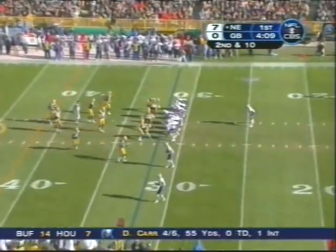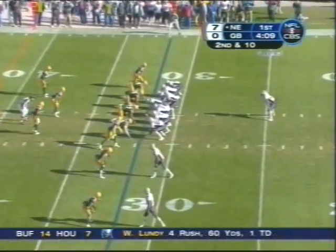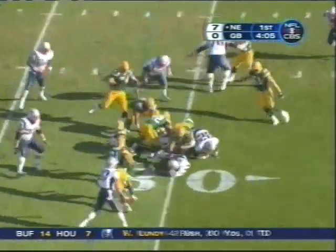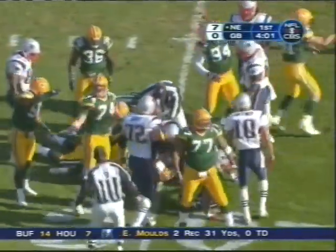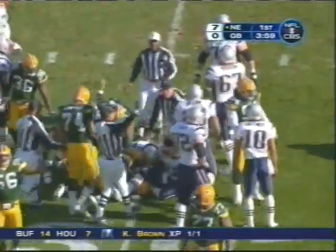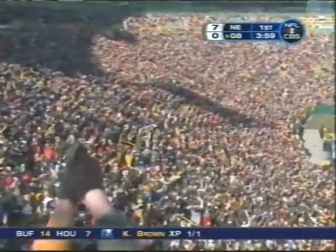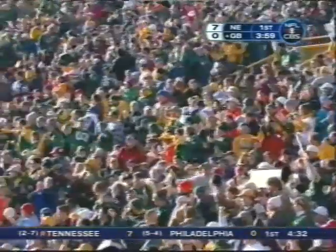So it'll be 2nd and 10. That's the Packer rookie linebacker, A.J. Hawk, who has been outstanding this season. Dillon lost the handle at the 30-yard line. Let's see if the Packers come up with it. They do. Well, the Packers needed a break, and New England just served one up.